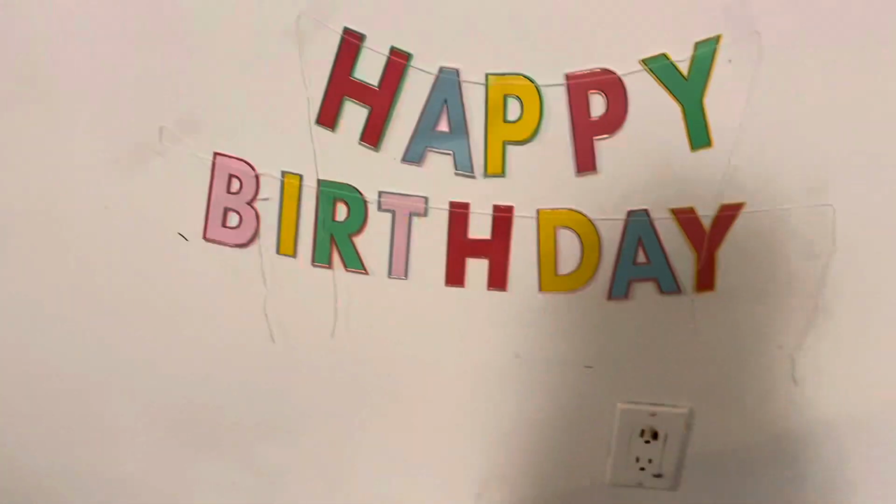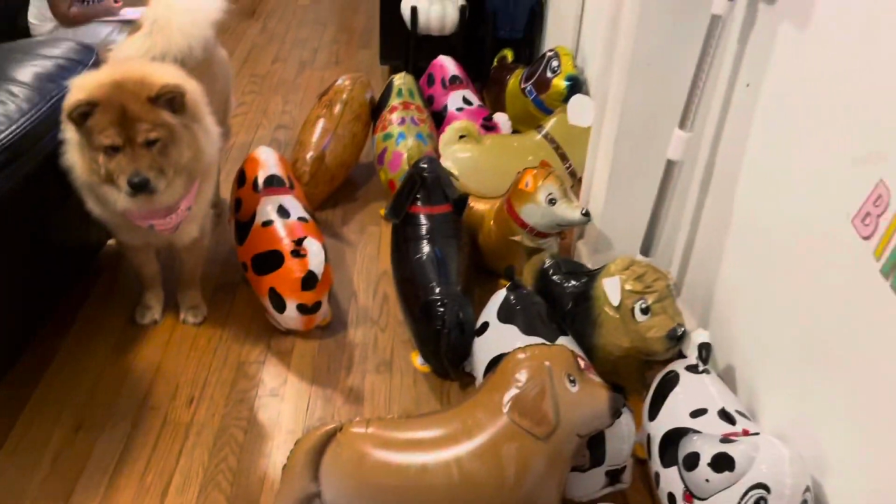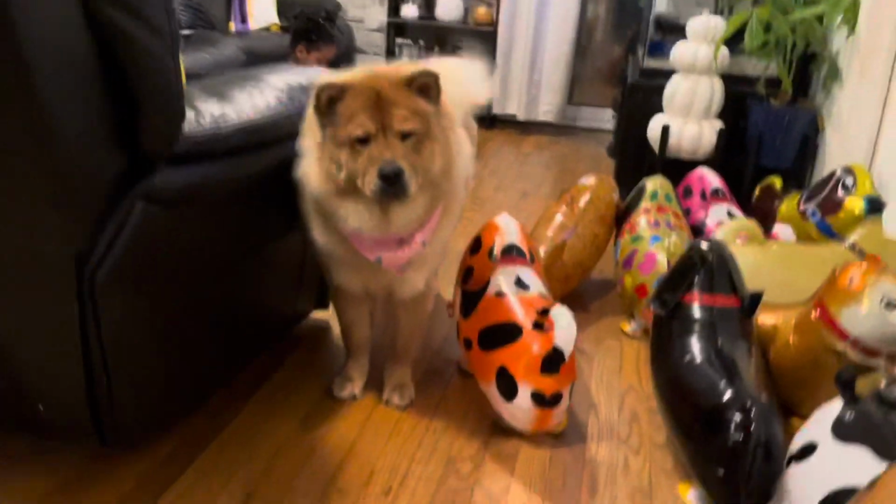Then he got this at the bakery. It's a very small little happy birthday balloon for the little baby doggy princess. And yeah, so... Doesn't she look so pretty? You look so pretty. So yeah, guys, let me show you guys her cake and cupcake. It is the cutest thing ever.